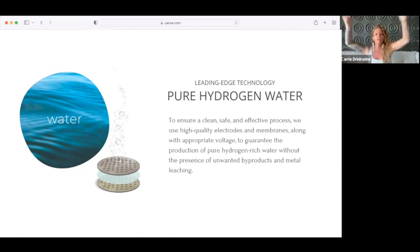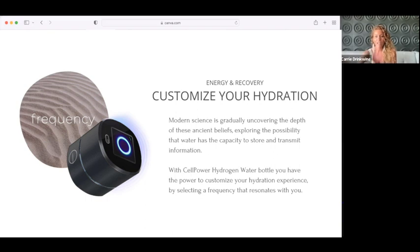Hydrogen is a very free molecule. It'll just evaporate otherwise, if you leave the whole top open. So our bottle is superior in every single way. You get to customize your hydration, like I mentioned.